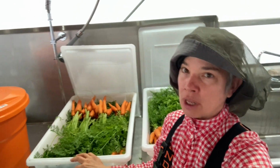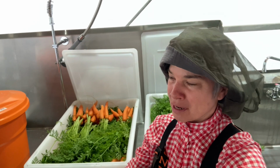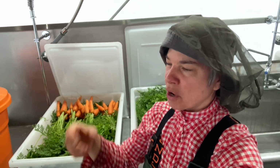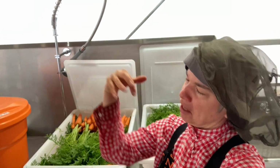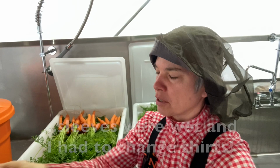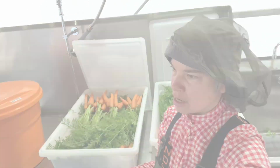And I do like to harvest and bunch them out in the garden, because as I'm fiddling with them out here in the wash station, their little hairs get stuck inside each other, and I'm trying to pull them apart, and it's just so much easier to pull them and bunch them in the garden.